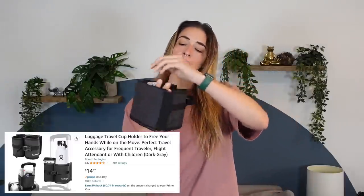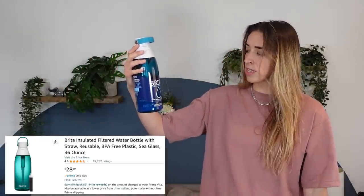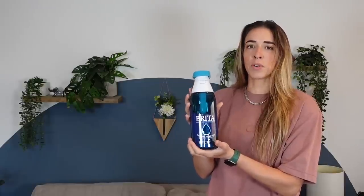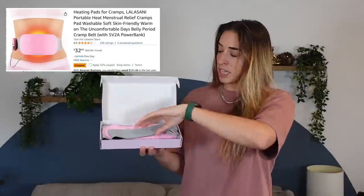Oh, this goes on your suitcase, so when you roll it, you can put your coffee here and another coffee here and phone there. So it's to go on your suitcase to travel. A Brita water bottle that filters things on the go, so if you go past an odd looking water fountain, you can make sure it's clean. A travel heating pad, so you can say goodbye to those pesky cramps while traveling. And a sleep mask, so you can sleep wherever you go.